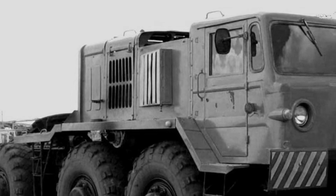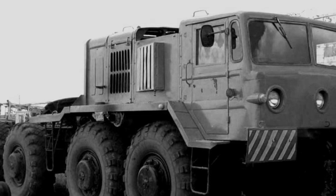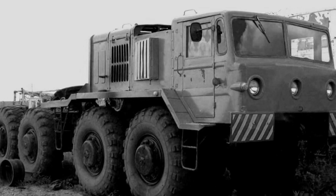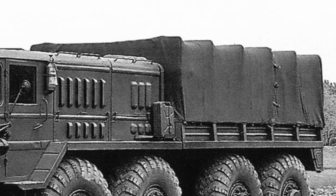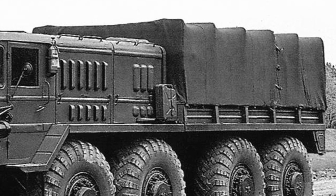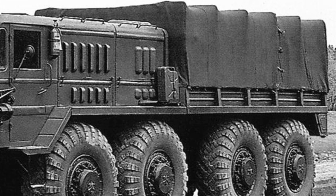For the first time, a 39-liter 12-cylinder diesel engine with a capacity of 375 horsepower, equipped with a 2-stage air filtration system, appeared on it. The main novelty was the continuously variable torque converter, which provided a smooth change in torque depending on road conditions without interrupting the flow of power to the wheels.